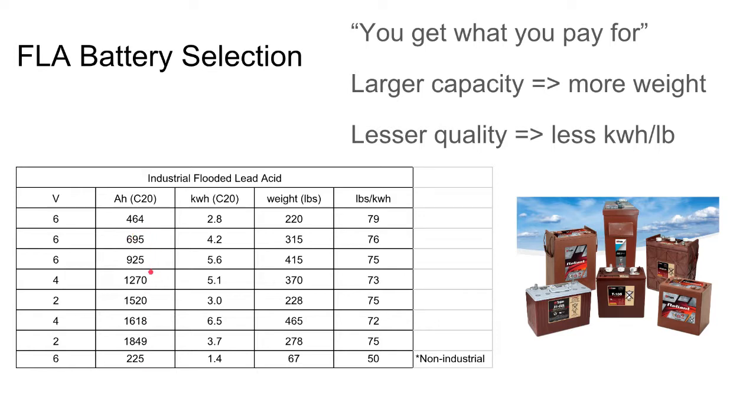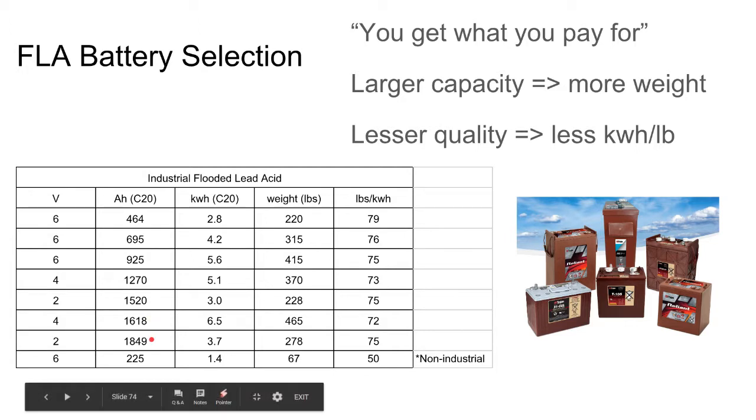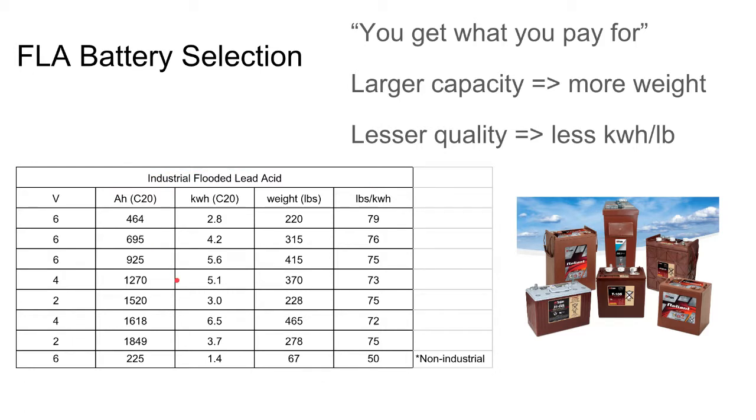pull up my spec sheet and say, well, that's not enough amp hours, and that's not enough amp hours, and that's not enough amp hours. Oh no, there's no batteries here that have enough amp hours. And I would be kind of at the upper limit of what manufacturers make flooded industrial lead acid batteries for.